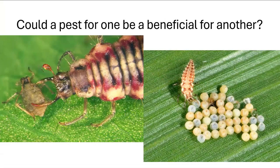So could a pest, for one, be a beneficial for another? Again, me just driving home this point that a pest in one setting can be a beneficial in another. So I put up these flashy photos of lacewing larvae because, one, they're awesome, but two, to remind us that, let's say we have this lacewing on the left eating an aphid. That's probably great. Aphids are usually on the pest side for us, right? But on the other hand, if we have lacewing larvae eating the eggs of a different beneficial insect, let's say this is eating the eggs of a predatory bug, then you could actually argue that the lacewing is becoming a pest in itself.